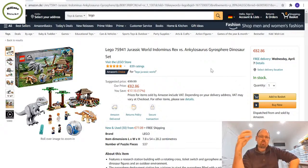But I did check then when you convert it into pounds and you get it fully delivered with fees and everything to the UK, it worked out at just £77.60, something like that. So it's not the biggest discount, but everywhere else it's either not available in the UK or it's sold at RRP. So if you're looking for this set, I think this is the cheapest price to find it.